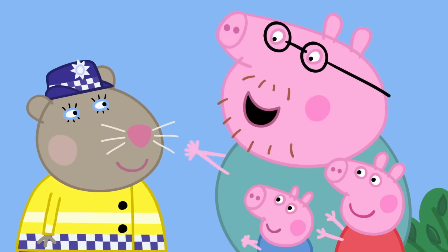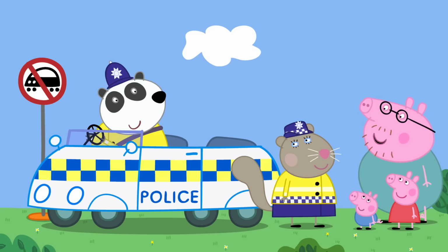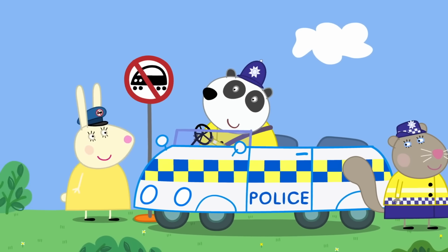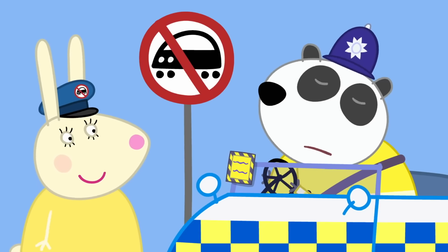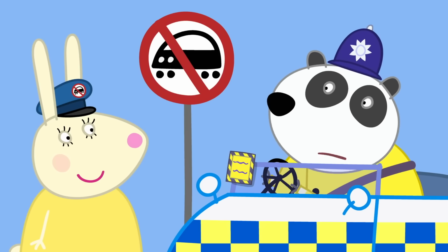That's all very clear. Thank you, Police Officer Panda and Police Officer Squirrel. Just doing our job. Hello, Police Officer Panda. Oh, hello, Miss Rabbit. Say cheese. What? A parking ticket? But that's outrageous. I was only parked for a moment.